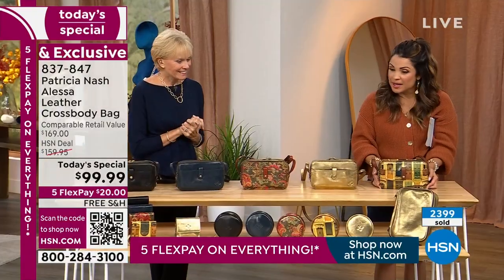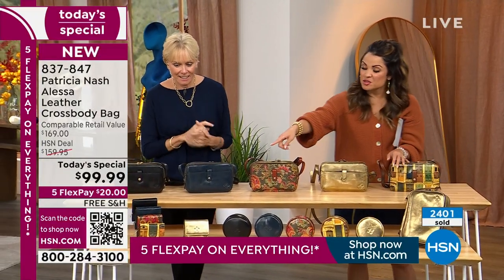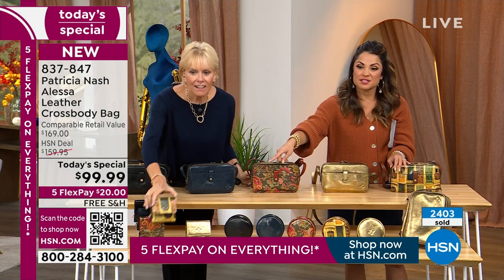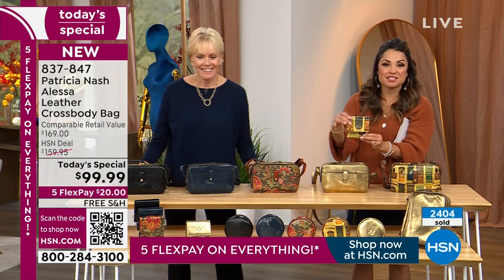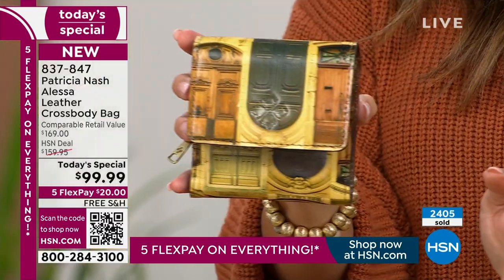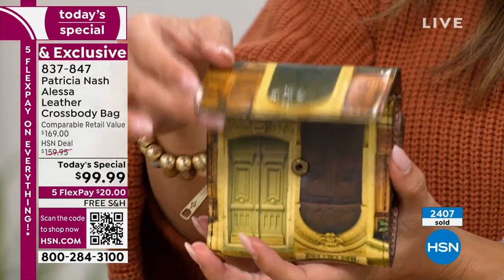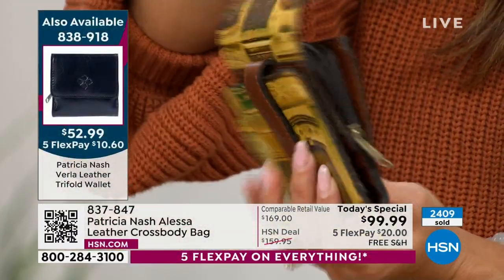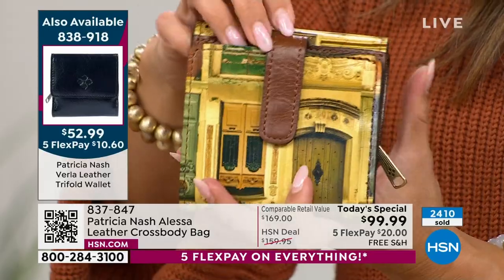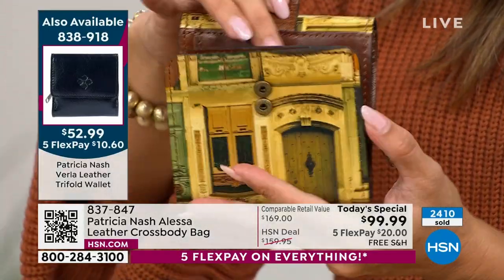Wow. Oh my gosh. The Doors wallet, we have 100 left. Should we show you now? This is a $10 flex payment, okay? And it will match back perfectly. And it's all that genuine leather. Look at how thoughtfully done that is. So you get to see full Doors on the design of this one. And it fits beautifully inside your Today's Special.